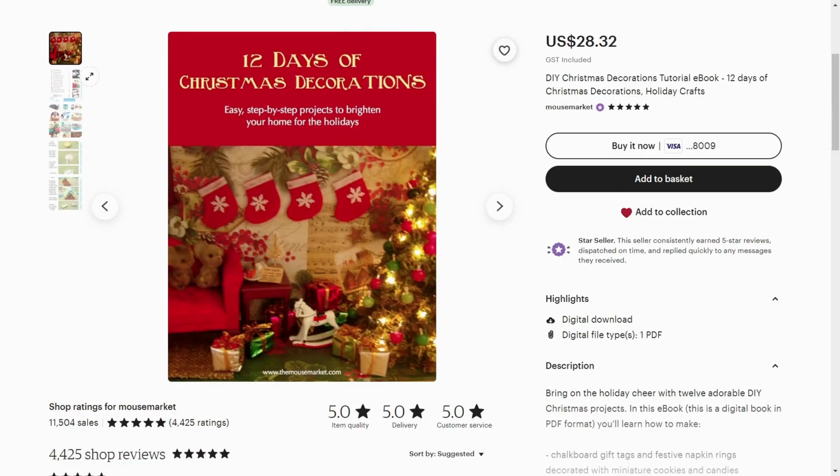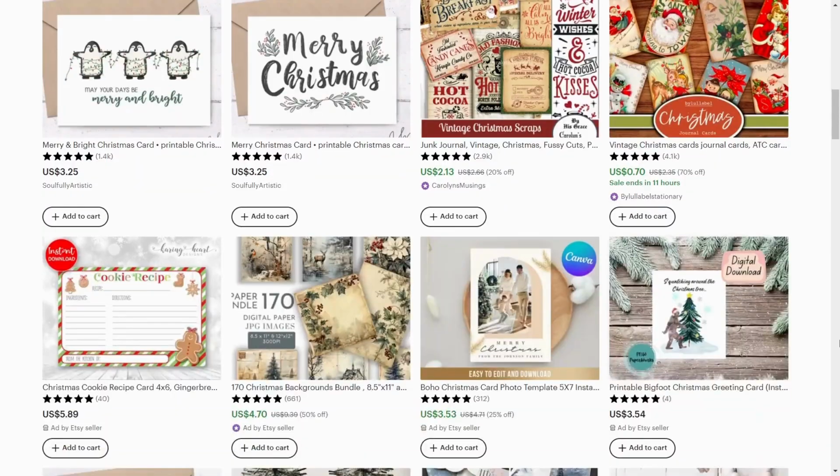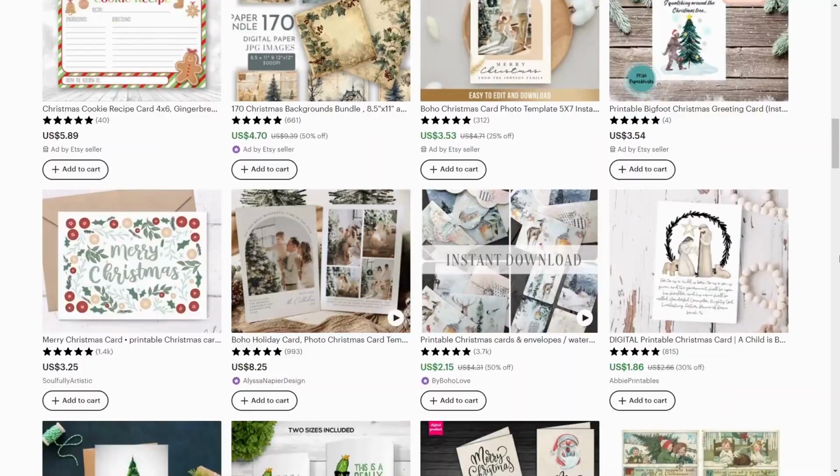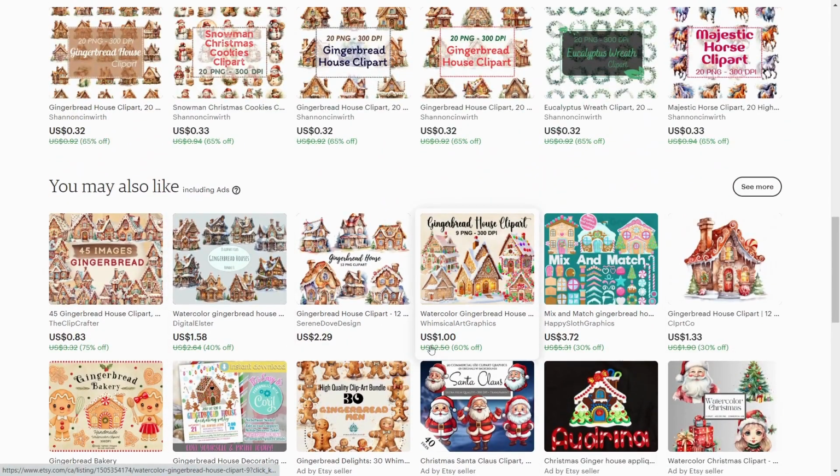For example, you could sell an ebook about how to make your own Christmas decorations. You could also sell printable Christmas cards that your customers can customize. You could even sell templates for holiday-themed crafts like gingerbread houses or ornaments.